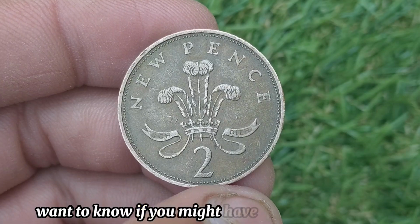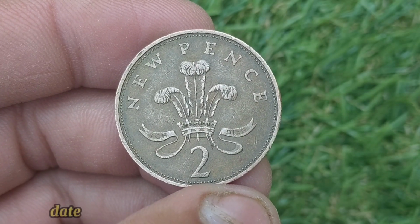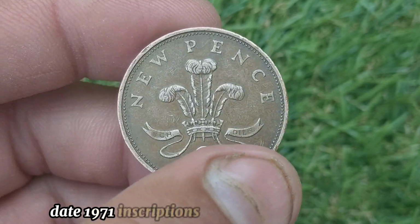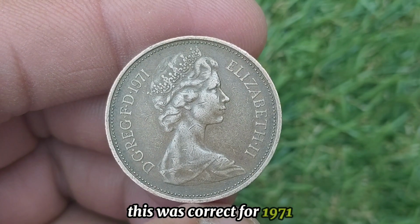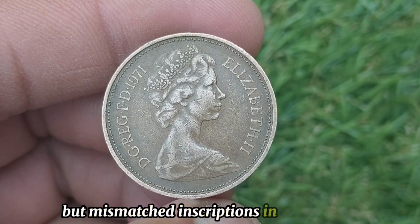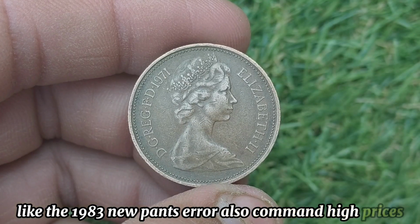How to identify a valuable 1971 2p coin? Want to know if you might have one of these gems sitting in your house? Here's what to look for. Date, 1971. Inscriptions. Ensure it says new pence. This was correct for 1971. But mismatched inscriptions in other years, like the 1983 new pence error, also command high prices.